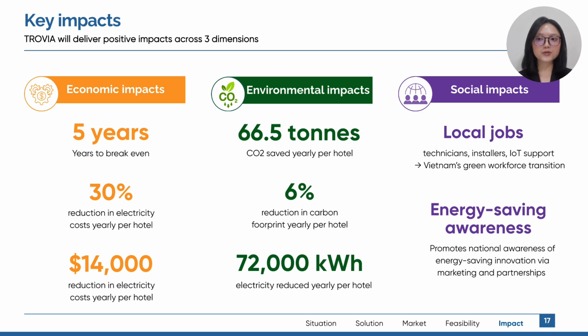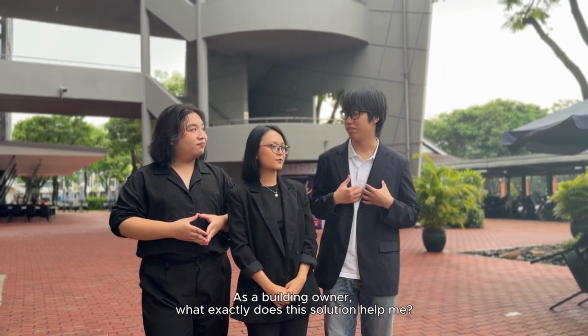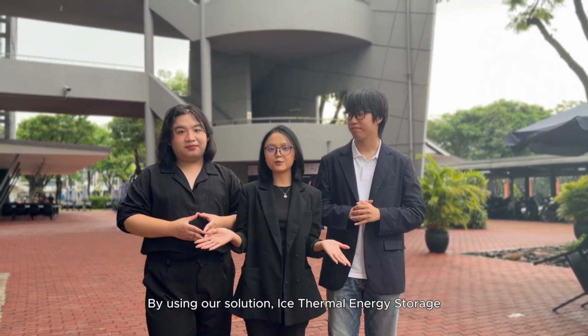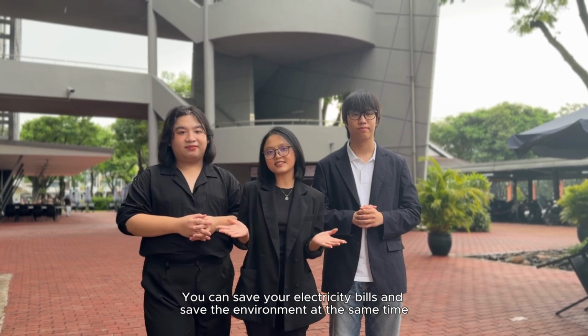We can help each hotel to reduce 66 tons of CO2 emissions every year, saving up to 30% of their electricity costs. Besides, we can also create many more local jobs and increase the public awareness about energy saving. So as the building owner, what exactly does the solution help you? By using our solution, ICE thermal energy storage, you can save your electricity bill and save the environment at the same time. We are TROVIA.